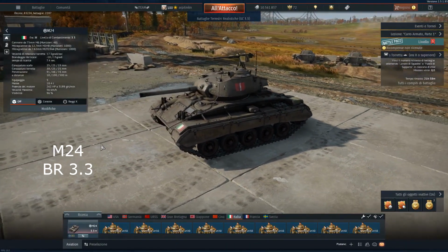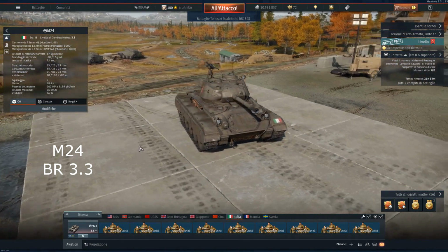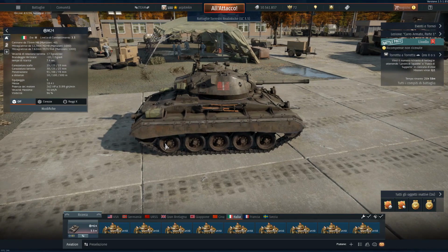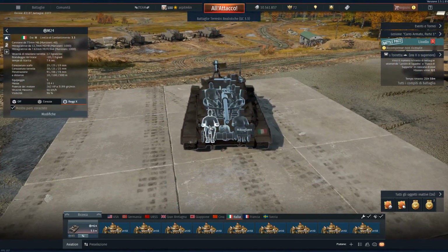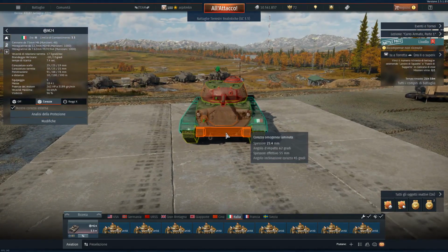This is the M24. You can find this vehicle at Tier 3 at BR 3.3. It has a 5-man crew, commander, driver, gunner, loader and machine gunner. The armor is 25.4mm in the front of the hull and 38.1mm in the front of the turret, while the sides are between 25.4mm and 12.7mm.